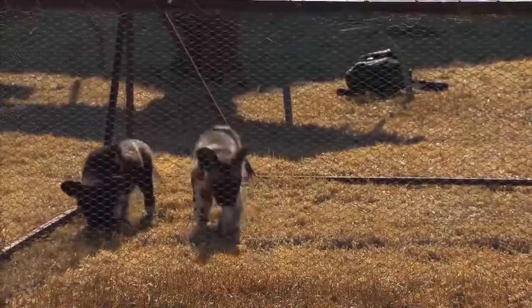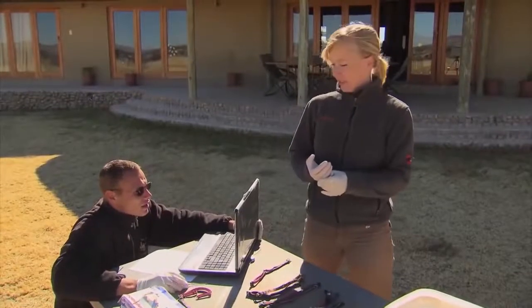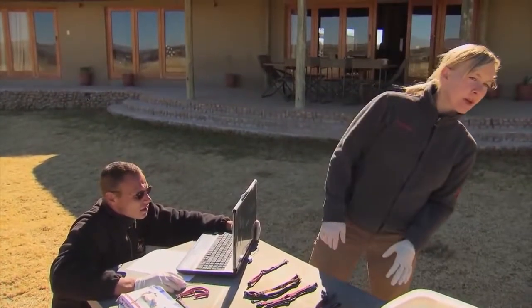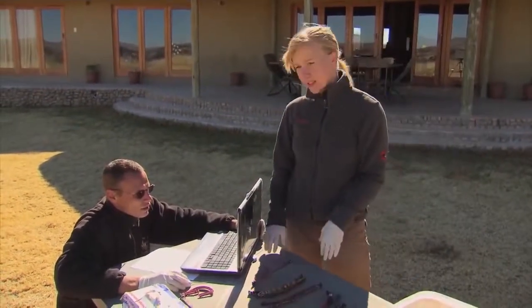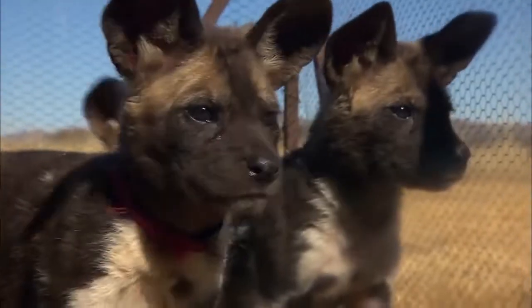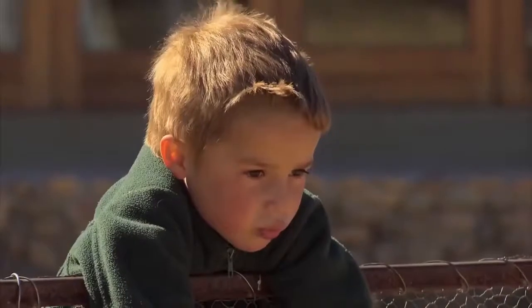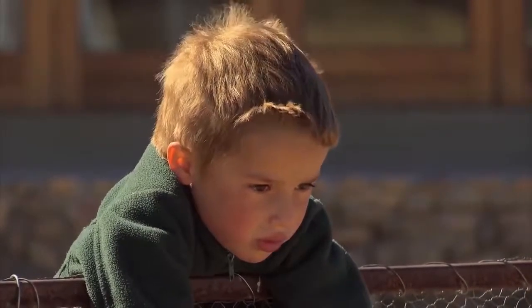Marlies is worried about one of the pups as he's not gaining weight like the others. The litter is valuable for conservation, so she hopes her fears will be put to rest and the little runt will be fine. The idea with these puppies is to breed with them and also start a meta-population on Nankuse, where we can reintroduce them back into the wild.